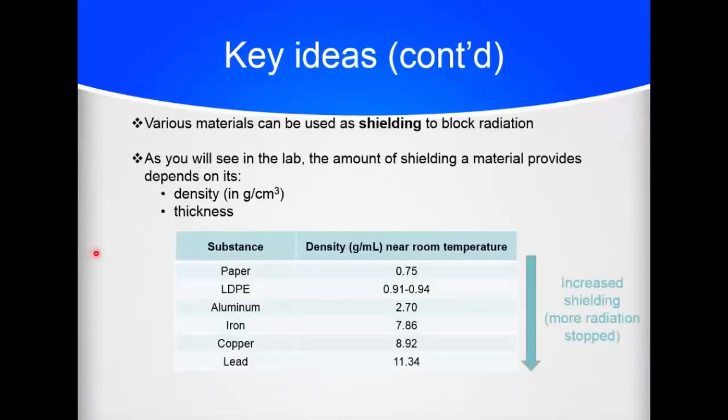You can also block radiation with various sources of shielding: skin, paper, plastic, aluminum, lead. It depends on how thick the material is and how dense the material is. So you could have a paper gown over yourself at the dentist's office, or a lead gown when you get an X-ray. Lead is way, way more dense than paper. Any of the radioactive decay particles are going to have a tougher time getting through lead than through paper. And if we have thicker paper or thicker lead, it's going to protect us even more.